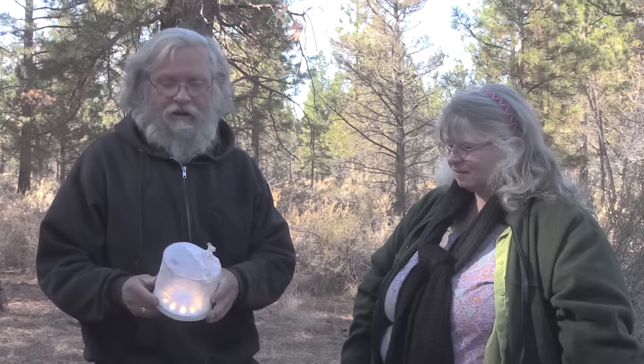This is an older one. Where is the button on this one? There, it came on. Well, you can't really see because it's light, but this will run most of the night, won't it? You put this out during the day, it'll probably run most of the night. And Lucy lights are really good.